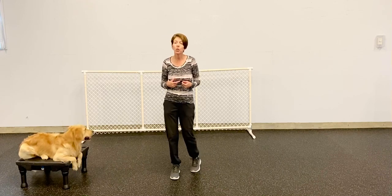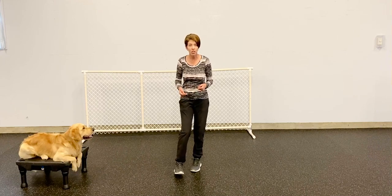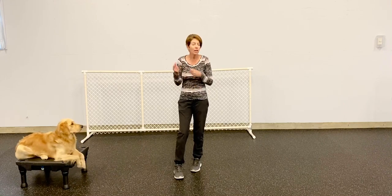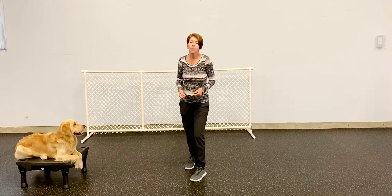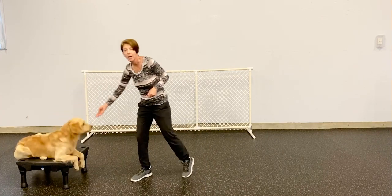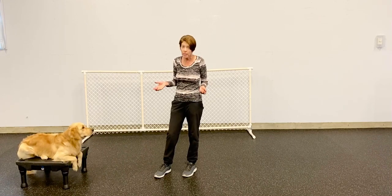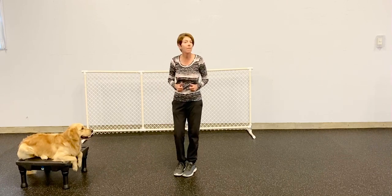I'm going to reinforce for checking in, show you what the food chase looks like, and then add in a couple of different behaviors, and every time I'm going to mark it and have him chase for the food. This is a lot more fun for the dog than me coming into him and putting a treat in his face. He doesn't have to make any effort to get that treat, so dogs become lazy and uninterested. If he gets to chase the treat, then he's game on.